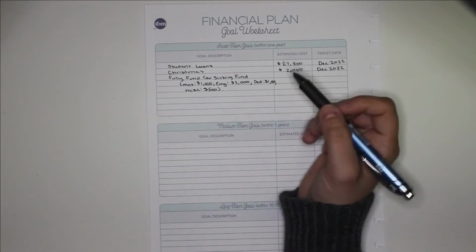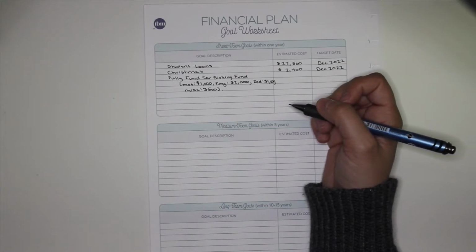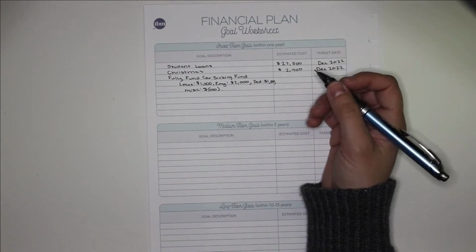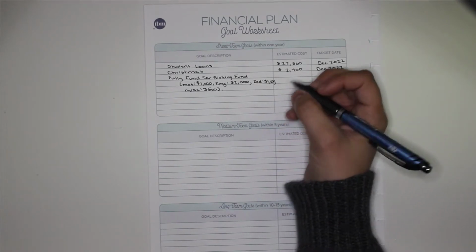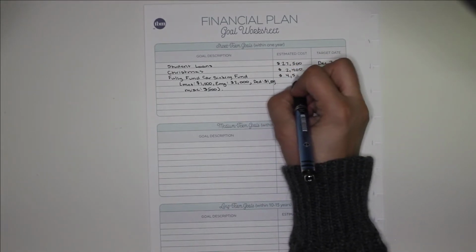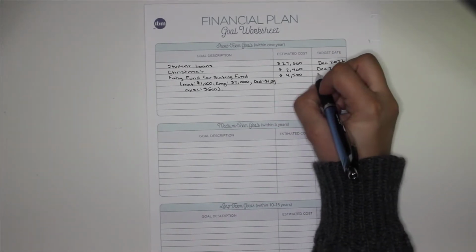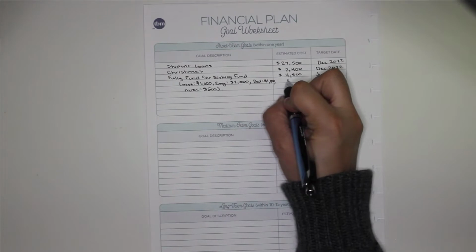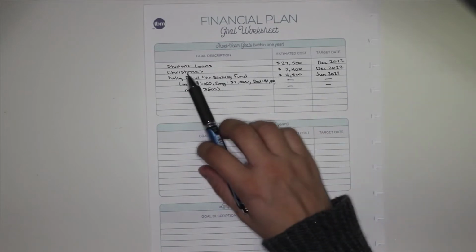One of the other categories we have in our car sinking fund is our insurance, but I save up for 6 months and then pull it all out and put it into our bank account where that money gets pulled out every month. So I'm not counting that in this fully funded sinking fund. So the estimated total for that is $4,500 that I would like to just sit there to be ready to be used if we need it. And I'm going to go ahead and get that fully funded by June of 2022. And that's about it for our 1 year, because I'm really focusing on the student loans.